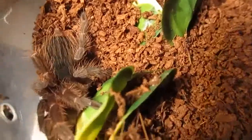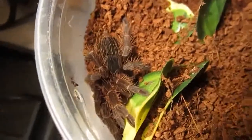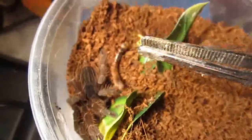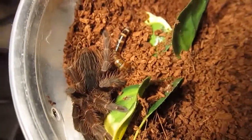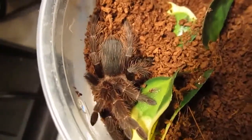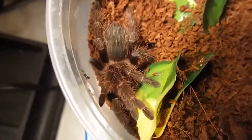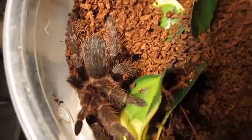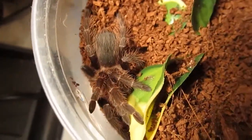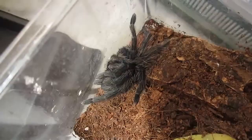And now we have my Nhandu carapoensis, the Brazilian red. I have a smaller worm here. Oh, you just lost your dinner. Oh, that's all right. It'll dig it up. Your substrate looks a little dry, so we're going to have to give you a little water too. How about that? Doing great. All right, next.